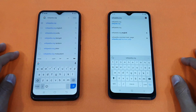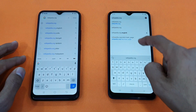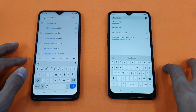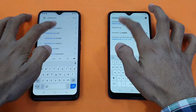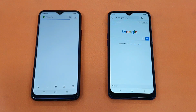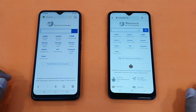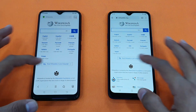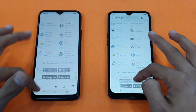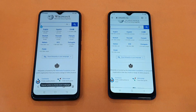Let's see the internet browsing speed. I am using the Vivo internet browser on the Vivo Y11 versus Google Chrome on the A10s. First website is wikipedia.org, and you can see that was about the same on both phones, no difference there. Maybe the A10s is a little bit faster with the loading speed, but the scrolling and zooming in and out is very smooth on both phones.